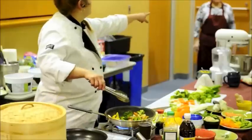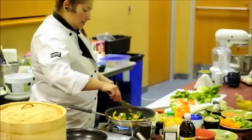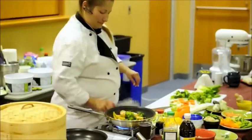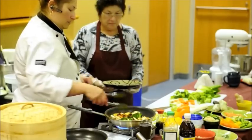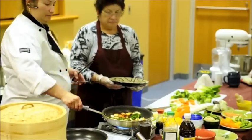I'm going to need one of those plates, Mom, please. You don't put garlic in there? I did. Oh, you did? Yeah, I snuck it in there. Okay. How's that look? Looks pretty good?